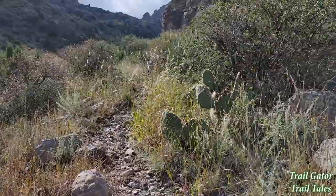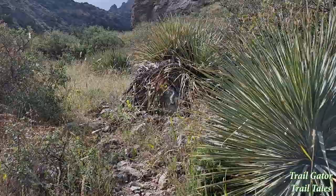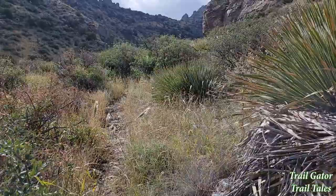But now I'm curious about the history of this area. Was it a picnic area? Is it an old campground? Right before I came on this spur here, there were like two old foundations of something.